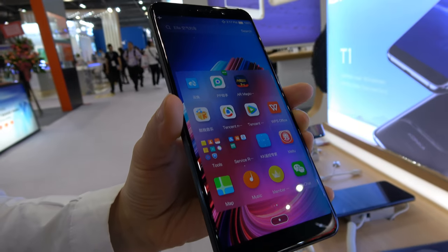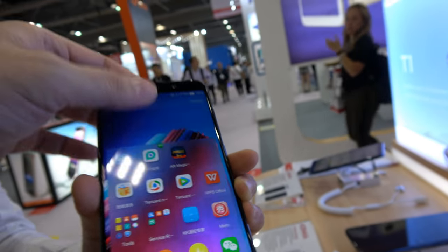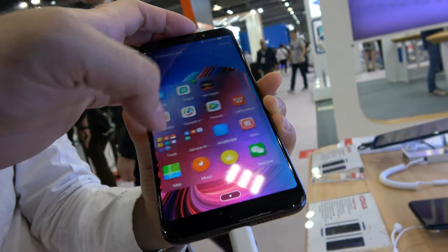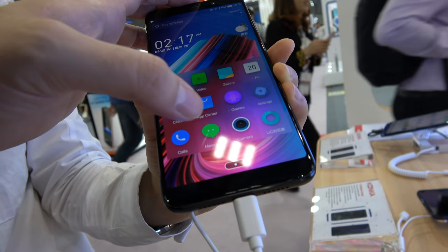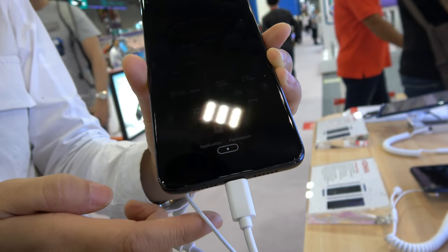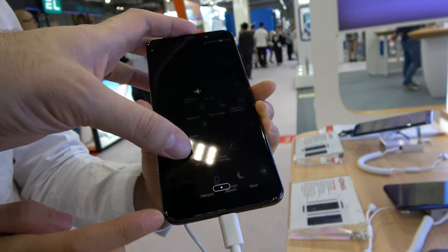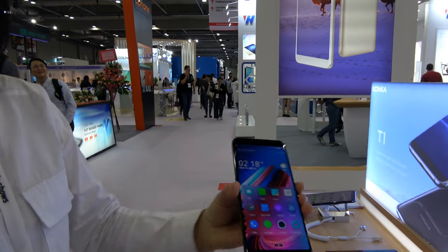So this is a 6-inch, 18 by 9, so 2 by 1.4 screen. This is a P23 chipset. 6763 MediaTek. Yes, 8 core. And it's running a new version of Android? Android 8. Newest. With a special UI. What is the special UI? KONKA UI? Yeah, KONKA UI.